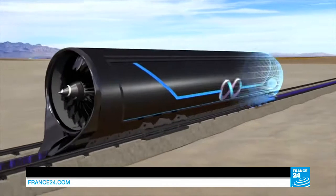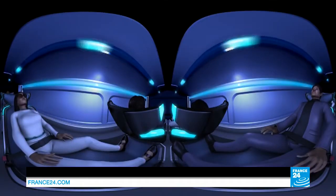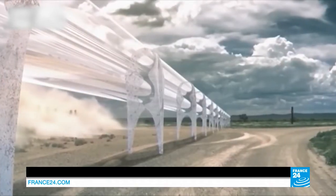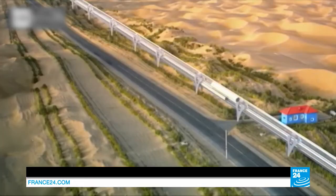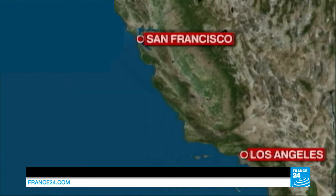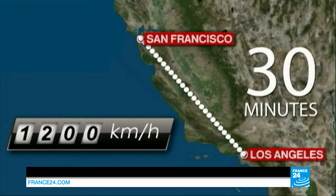This was actually a very major technical achievement. This was a custom-designed linear electric motor in which our engineers did a lot of work. So how does it work? Pods containing cargo or passengers will be shot through depressurized tubes at almost supersonic speed. The Hyperloop can reach 160 kilometers an hour in 1 second and could go as fast as 1,200 kilometers per hour, enough to travel from San Francisco to LA in just 30 minutes.